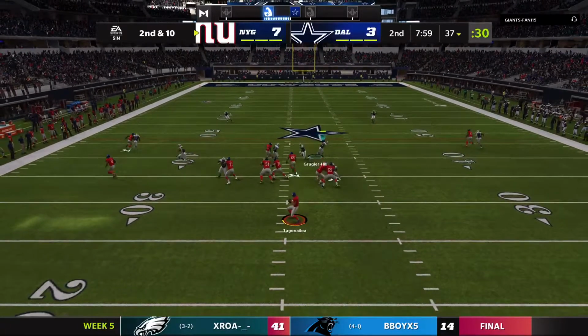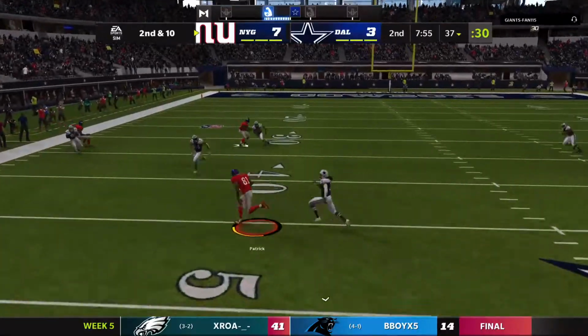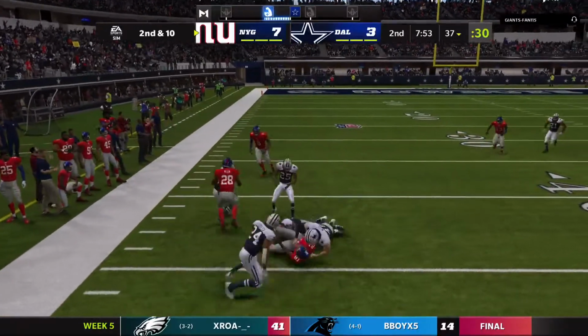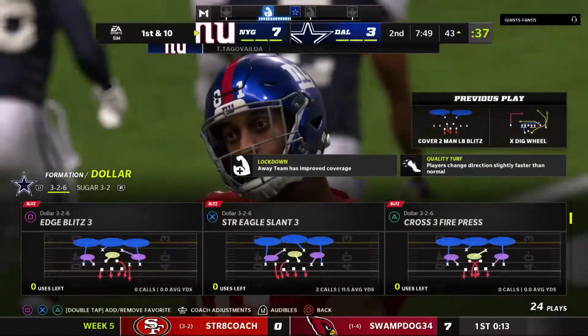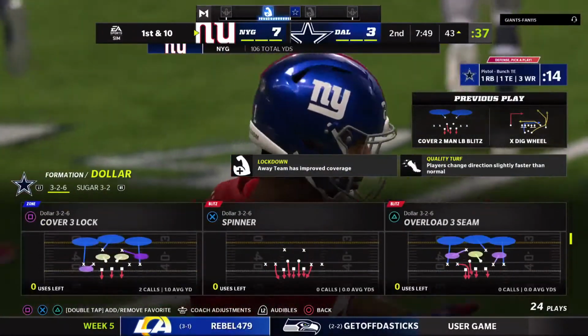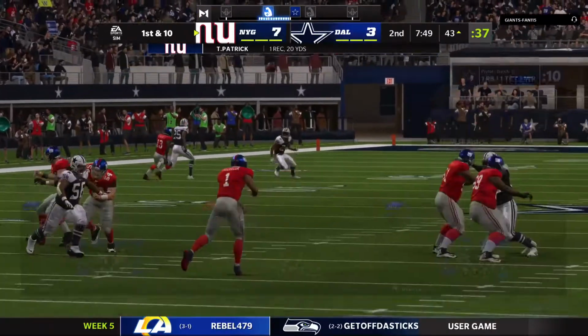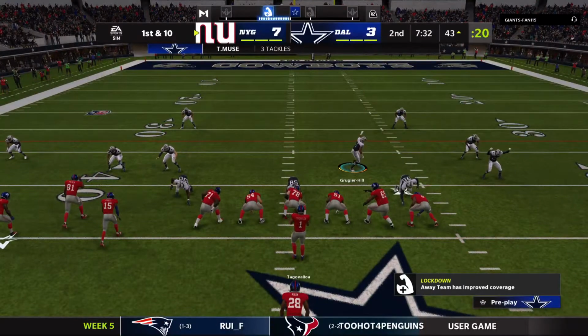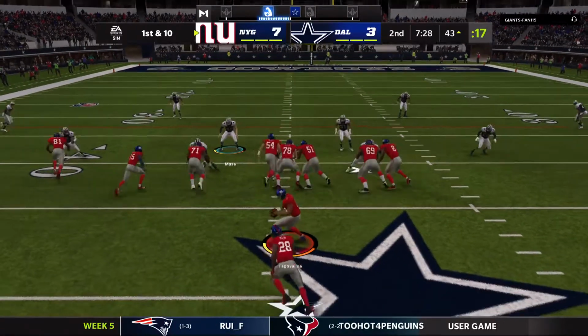Now they'll throw with Tagovailoa. He's got his 6'5" receiver. That's Tim Patrick. And he's going to have another first down here as the tackle's made at the Cowboys' 43. A good pickup there of 20 yards. So from Cowboy territory now, here's first and 10 at the 43.